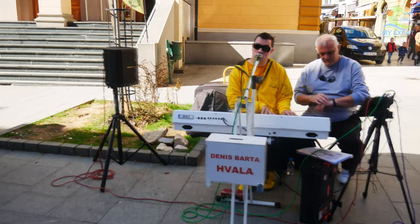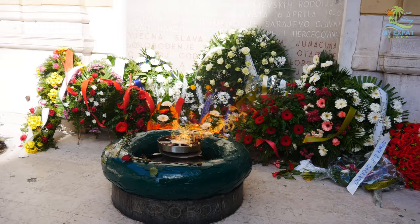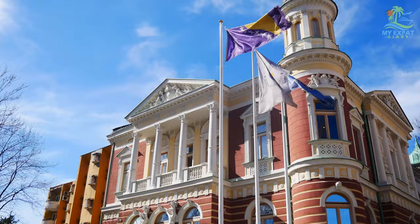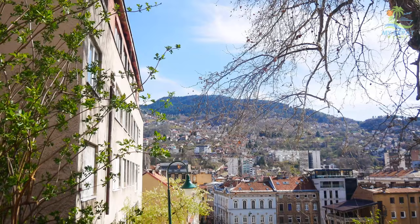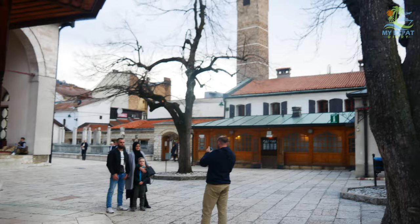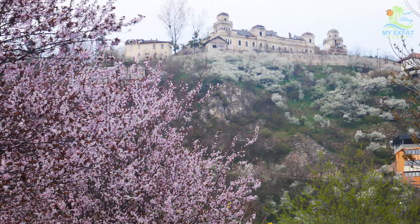The traditional food, but it's mostly meat, and we don't want to eat too much meat actually. So here's the fire. Here, this is the Olympic Committee of Sarajevo, which is on a little hill next to the city center, which also has a beautiful view, especially today since it's very sunny. Spring is coming here. So here's a very beautiful mosque. And they have a fountain here in the middle. So here we have a beautiful view on the castle. And there's also like a little dam.